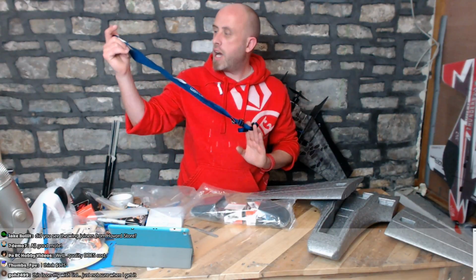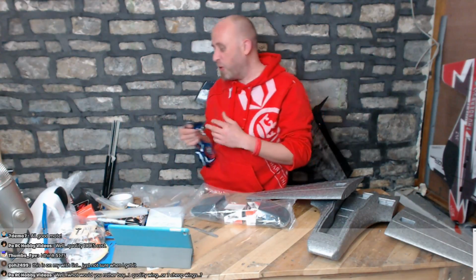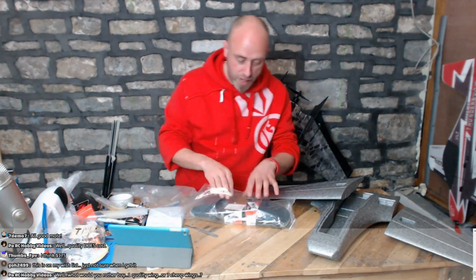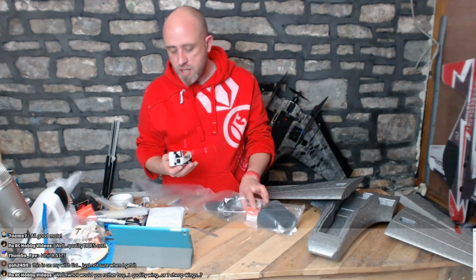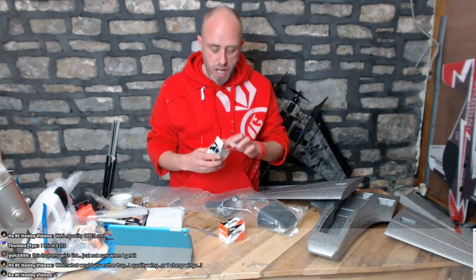Transmitter one. I think I've got about 3 of these now. I probably should do a giveaway at some point for them as well. So what else have we got on here? Oh, I did grab the servos while I was at it. Now I don't know if Dave wants these. If not, I'll end up using them in a different model.